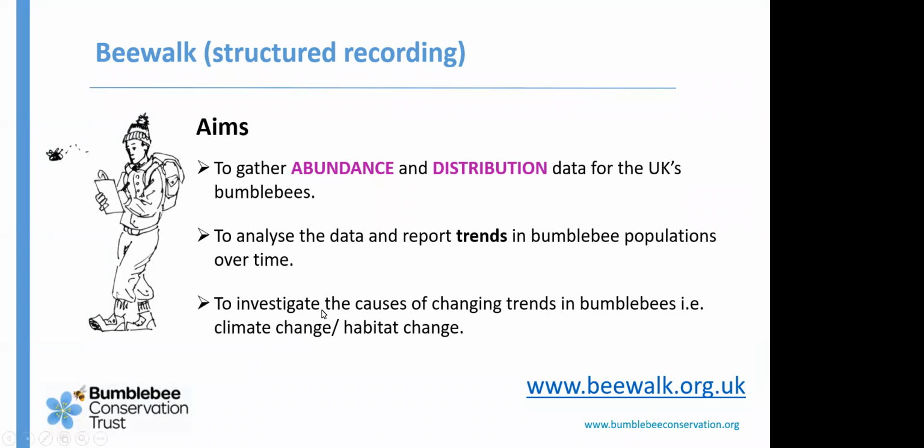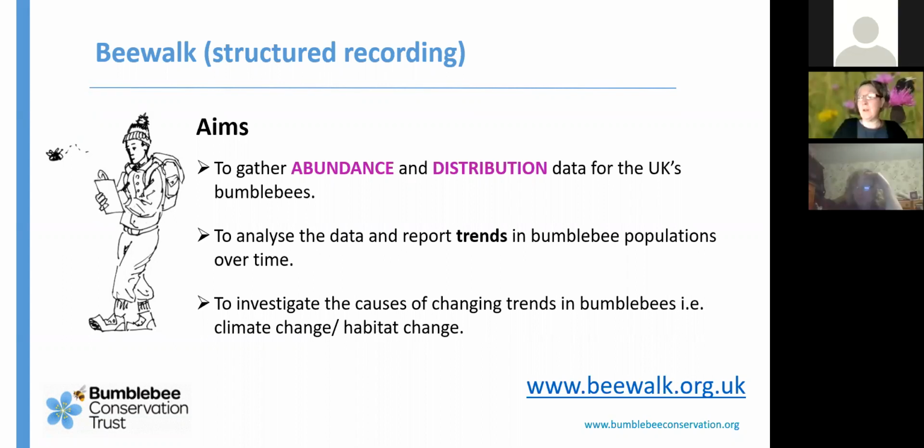Now I'm going to give you a bit of a whistle-stop tour of Beewalk. Beewalk is the citizen science scheme run by the Bumblebee Conservation Trust, and it's one of the only standardised pollinator monitoring schemes countrywide in the whole of the world, in fact. It's been going for 10 years and it's really well designed. The data it has given us is giving us really critical information on how our bees are doing. We've got an awful lot of data now.